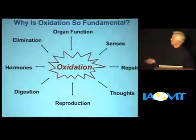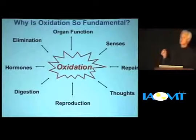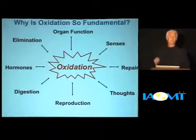Besides the obvious organ function and senses, there is this. This is pretty big, especially to people as they get older, and especially to surgeons who are busy operating and doing things to people where they need those people to repair well. Your ability to repair damage to your body, i.e. get rid of that pain, is absolutely dependent on your ability to utilize oxygen.